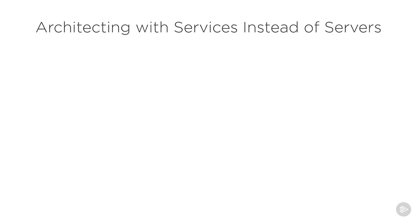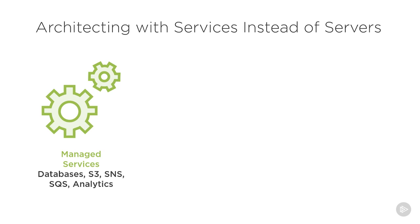Let's take a look at some of the things that you should consider when architecting applications with services rather than servers. So far in this series, we've looked at several of the managed service offerings from AWS. Remember that there's a ton of building block services that you can use to make life easier. For example, you could spin up a multi-AZ RDS database instance that's completely managed, so you don't have to worry about backing anything up or patching anything, and making the database tier in your application highly available is something that this already does for you.